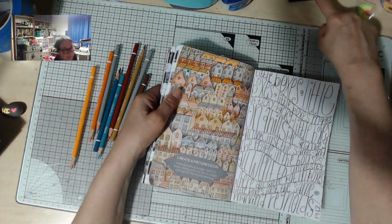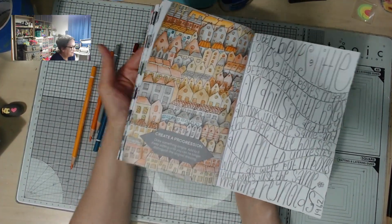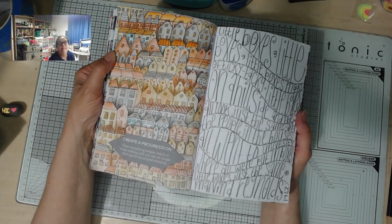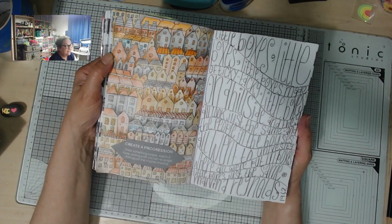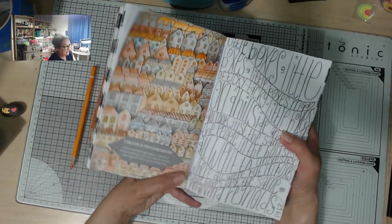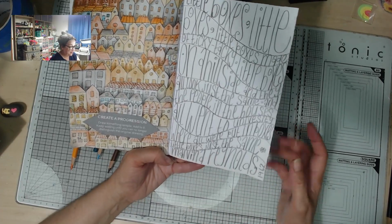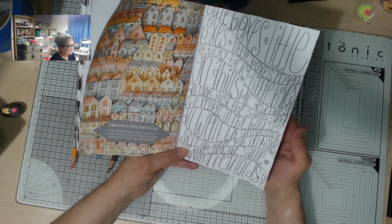I've done that last bit with no light on. Hope you can see what I was doing. So I finished colouring in and adding some shadow to my little houses, and I've written some of the lyrics of the Little Boxes song by Malvina Reynolds. Apparently she wrote it in 1962. I'd been 1 year old.